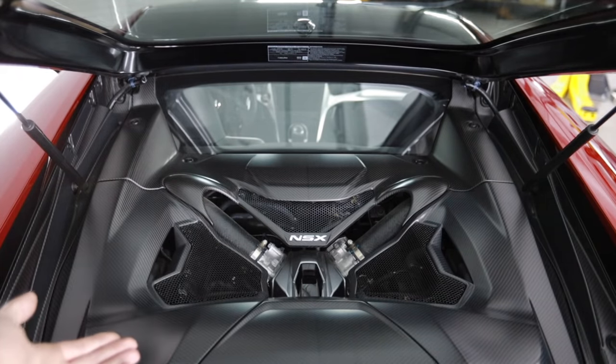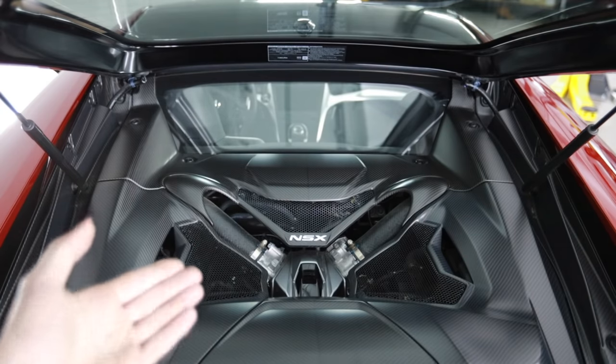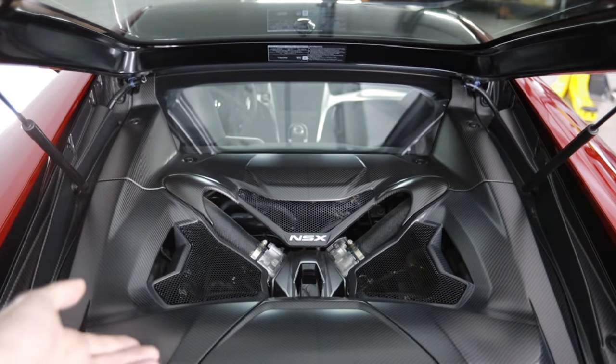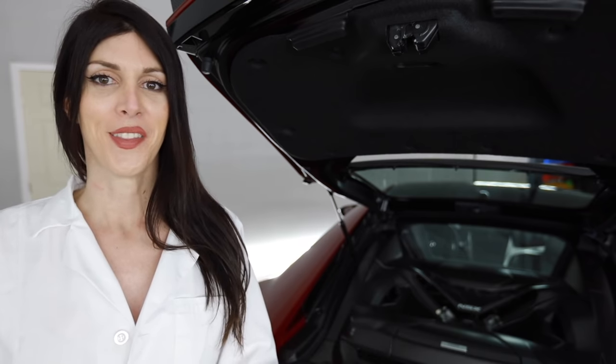Underneath the sea of carbon fiber that I would love to remove to peek underneath lies the rear electric motor. And the main purpose of this is not so much to aid in efficiency, while I'm sure it does a tiny bit, but its main purpose is to fill the gaps in the power band from the twin turbo V6. That's the way hybrids should be utilized.